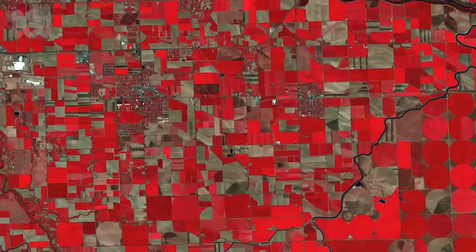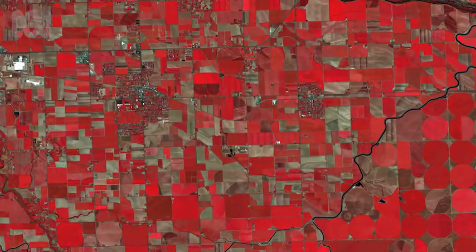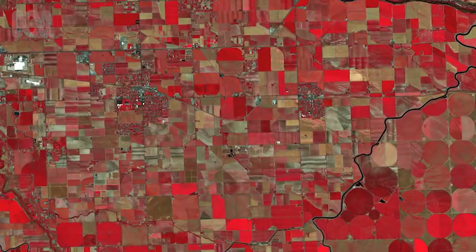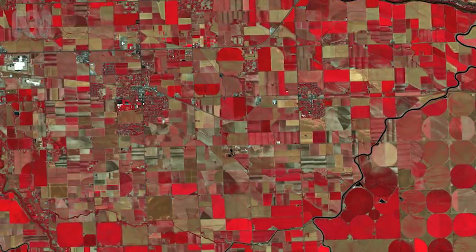Even though the imagery that Planet is collecting is not as detailed as what's available from some other imagery satellites, they'll be able to detect these changes and then pass that information along to say, hey, you should look over here. There's something interesting happening. We maybe can't see it as clearly as we would like, but it's definitely worth checking out with a higher powered camera.